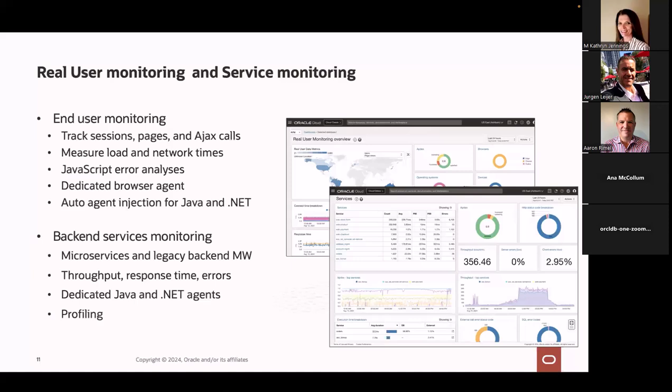We also focused on backend service monitoring, both for the microservices and the legacy backend middleware, where you see throughput, response times, errors. We do this dedicated with Java and .NET agents. You can also use open source OpenTelemetry agents for all kinds of technologies that we do not directly have server-side agents for. And you can also use it for profiling, to look deep into the executed stack, know where problems occur, in what line of code that happens, and where the bottlenecks might be.